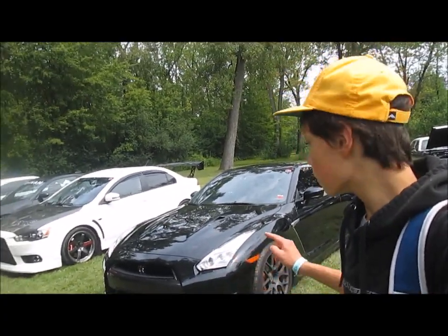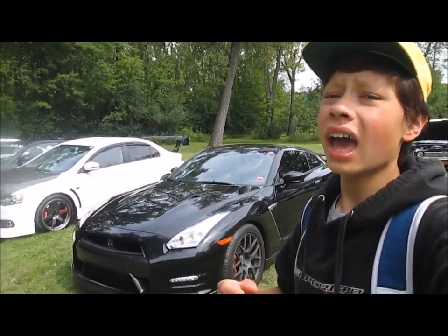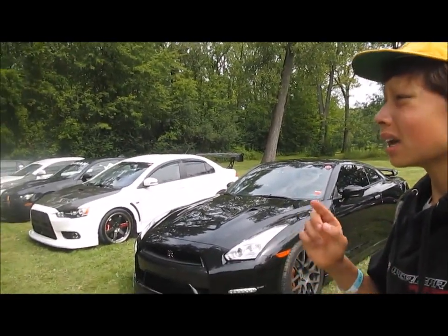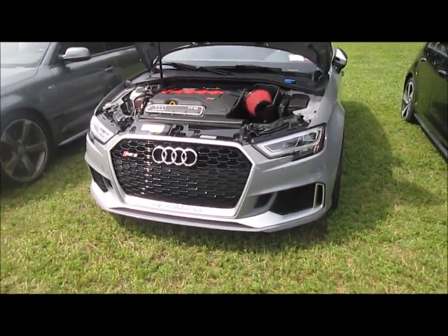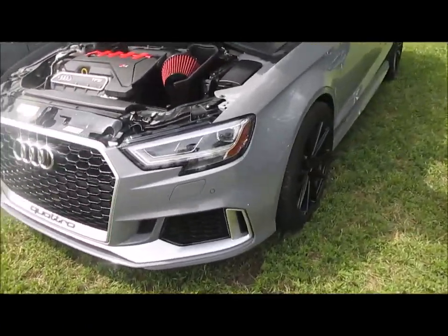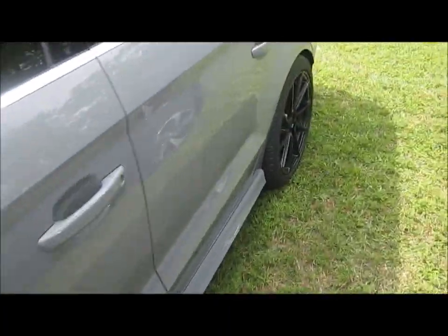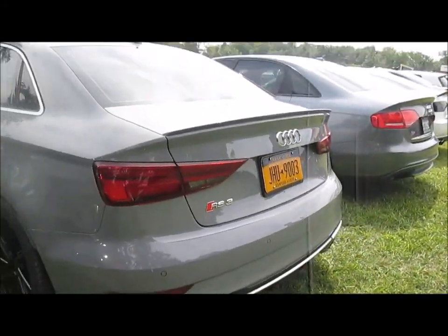You guys might remember this Nissan GTR. We saw it off at Cantech this spring. And you also might remember I gave him a minus five for acceleration run because he didn't really even drive at all. Check out this gorgeous Audi RS3. I think Audi just kills it with the RS models. These things are so epic. Oh my goodness. I just love the look of them.